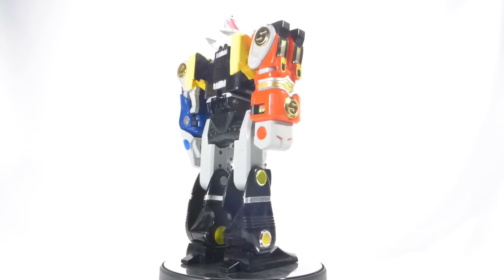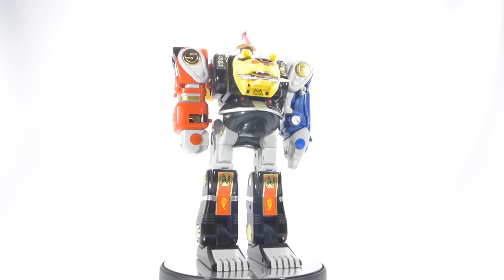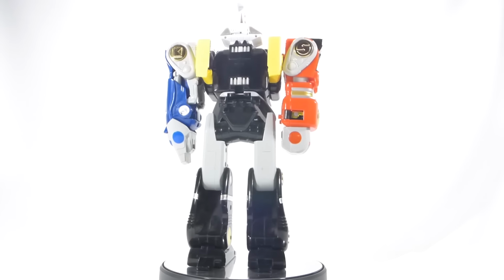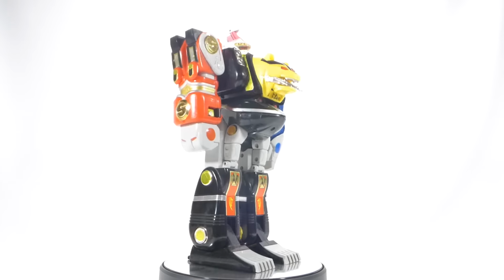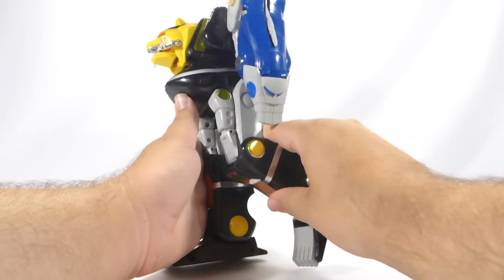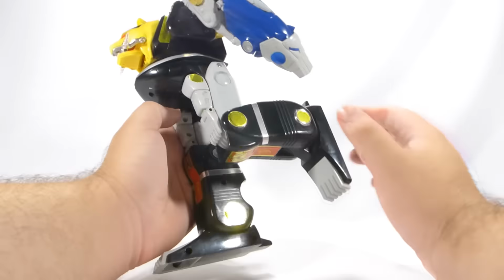Now, considering the fact it's called the Ninja Megazord, it doesn't look very ninja-ish. That's my first observation. Apart from that, it's very colorful, very, very fun. Much like more current Megazords, it is basically a brick. Maybe it's a little bit less brickish than some other ones, but the arms can move forward on both, and the legs can bend, though you do run the risk of the frog's arm kind of breaking free.